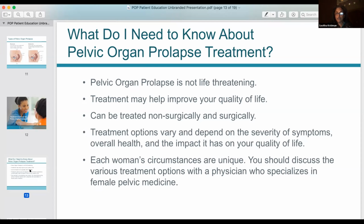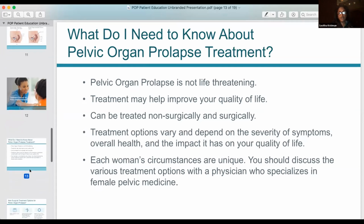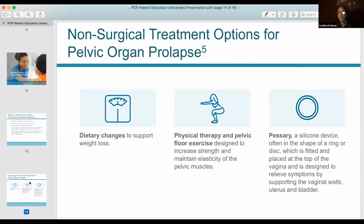Outside of physical therapy, we've got pessaries that can help support things. We've got a lot of older women that we put a pessary in. A lot of times their dexterity becomes impaired as they get older, and we actually see them every 3 months. We take the pessary out, clean it, and put it back in for them. So it's a great conservative option. And then we've got surgical options, and we have some pretty less invasive surgical options.